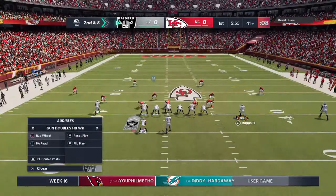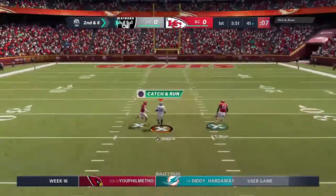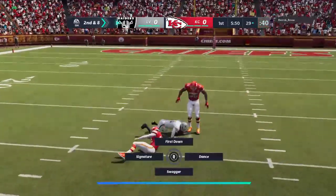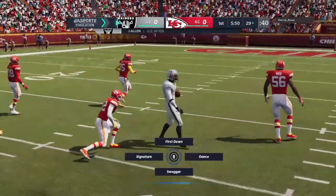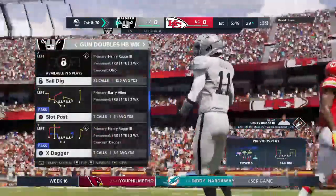Under 10. Under 10. From the 41, Allen. Man open, that's Henry Ruggs. And he'll go down, but not before getting this inside the 30. A gain there of 30 big ones.